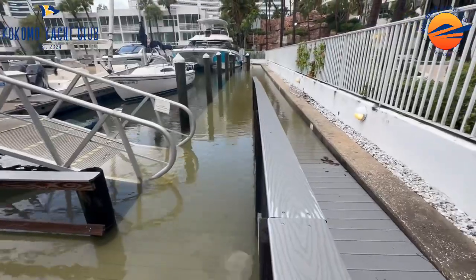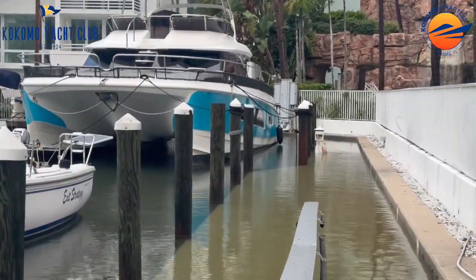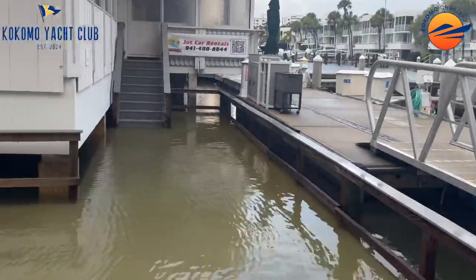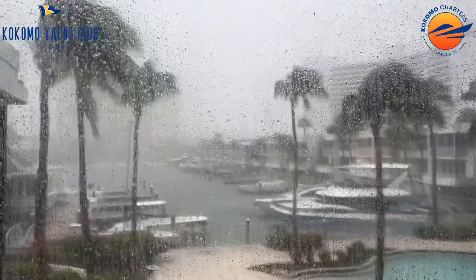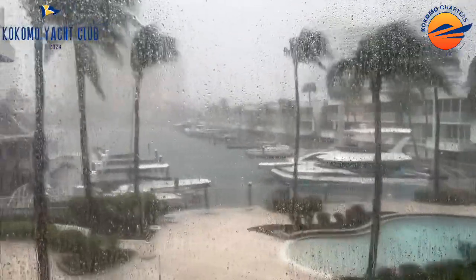Our vessels are secure with dozens of lines to make sure that we're protected and ready for the storm. At this point, the storm was still 150 miles south of Sarasota. The Gulf was already starting to rage, and the beginning rain bands were happening throughout the day. Fast forward a few hours.